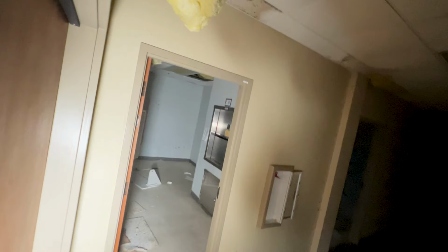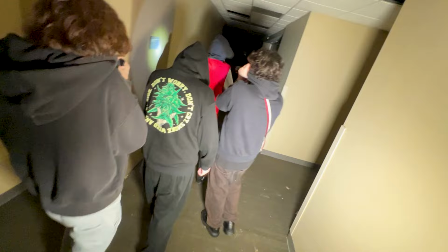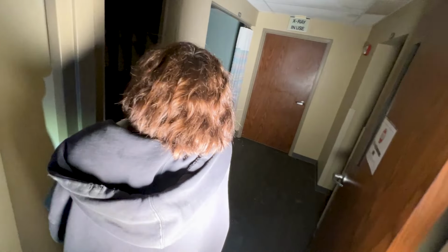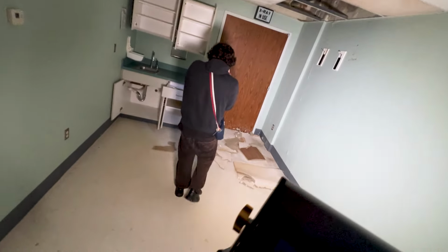Oh, yeah. What is that? It's like a little elevator for urine, for urology. People go in that bathroom right there and then they give the urine right there for drug tests. Oh, really? Oh, dude, wait, look, x-ray in use. Yeah, that lights up if there's an x-ray. It's locked, bro. They're all gonna be locked.